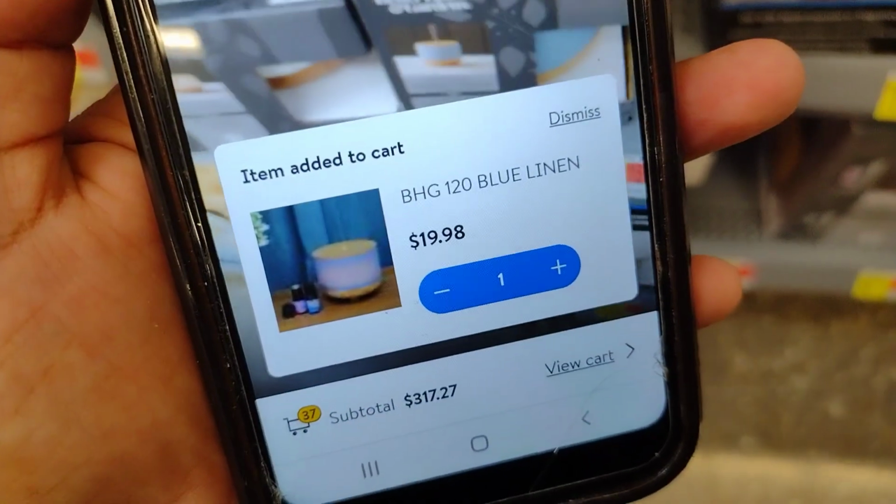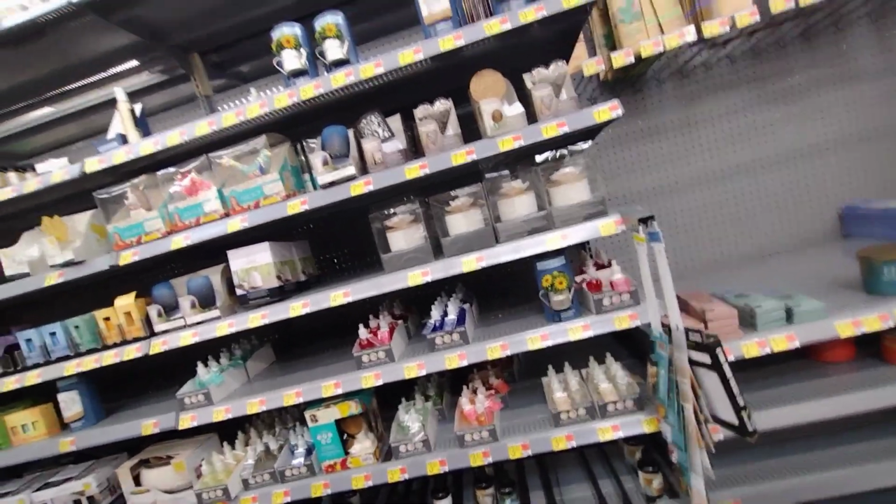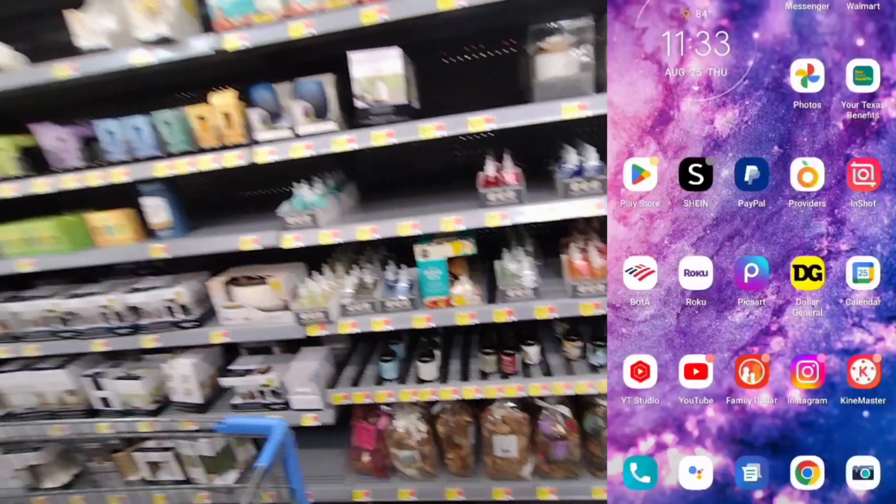So I was done with the Walmart app and scan. I've had so many people ask me what I use. I use a Walmart app. Just click on scan and go. At the very bottom, it says services. Click on services. Then you're gonna click on scan and go, and that is it, you guys.